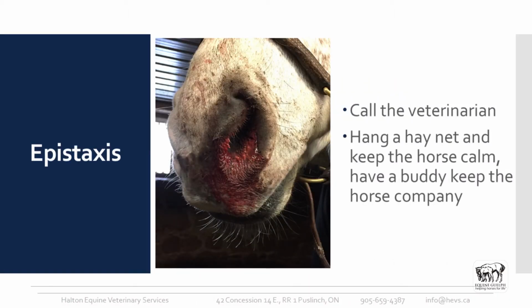So epistaxis. On the gray horse, obviously it looks that much more prominent, but again, you want to call the veterinarian, hang a hay net, and keep the horse calm if you do see this, and maybe even bring a buddy into the next stall just to, again, keep the horse as calm as possible.